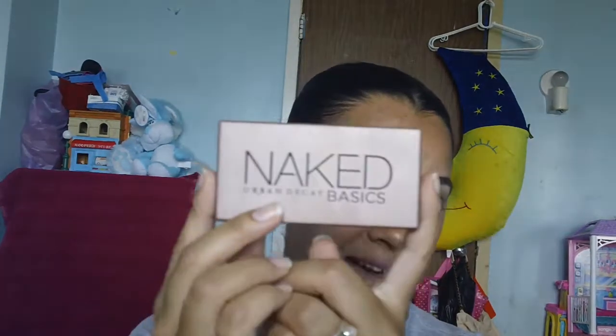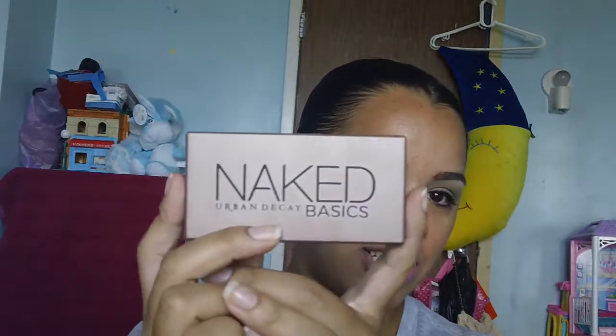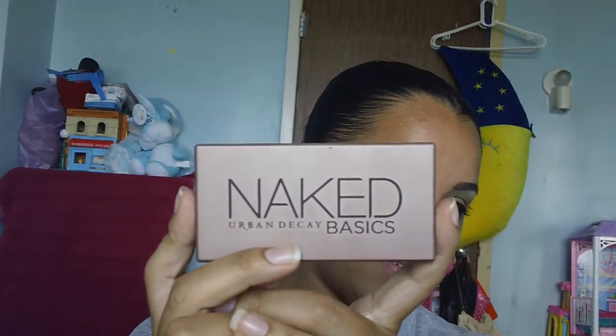My third favorite, and I think this is the last makeup product that I have, is my Naked Urban Decay Basics palette. I want to thank my friend Letitia Laura on YouTube for sending this to me for my birthday. My birthday was about 2 weeks ago and she sent me this as a birthday gift and I love it. I've only been using it for like a week or so, but I use it all the time. I'm using it today, I use the brown on my crease.